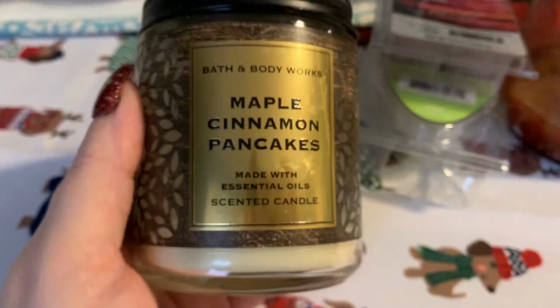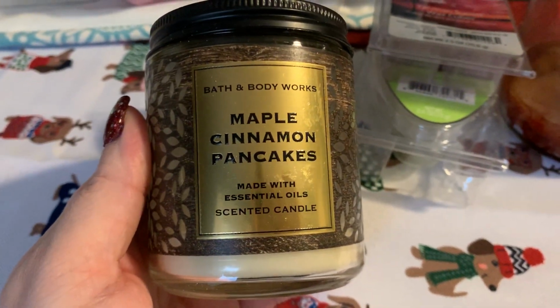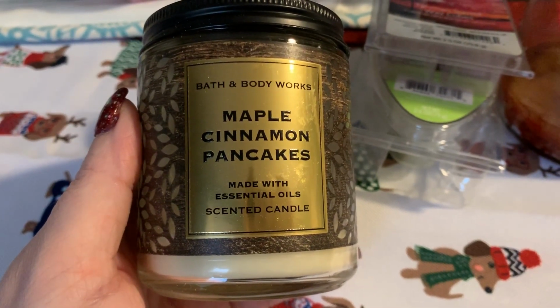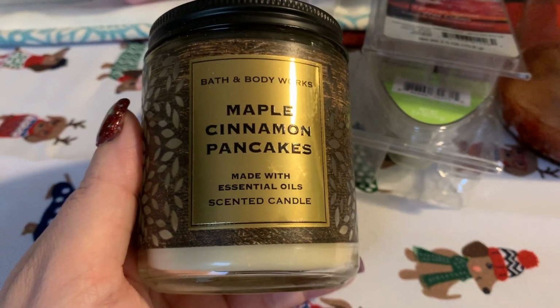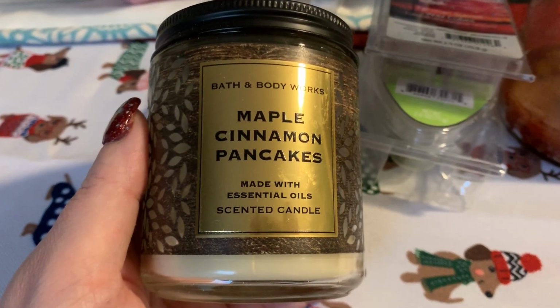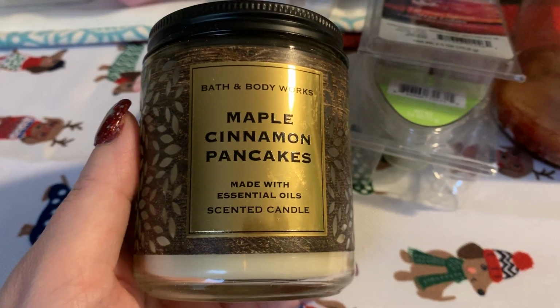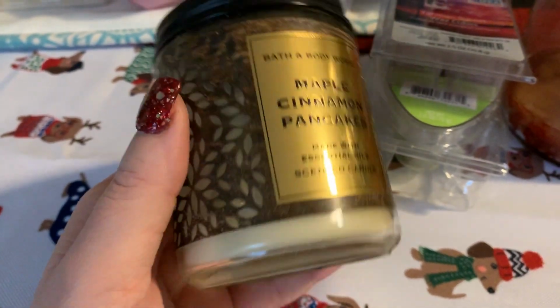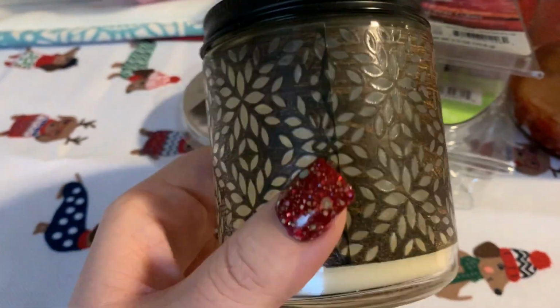Here is a candle from Bath & Body Works, Maple Cinnamon Pancakes. This was from their little $4.95 candle sale. I ended up getting them for right under $4 after coupon. This little candle was so freaking potent. It was wonderful. I absolutely love this. I'm glad that I got more than one of the maple pumpkins.